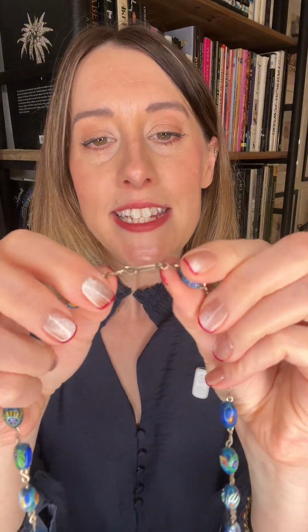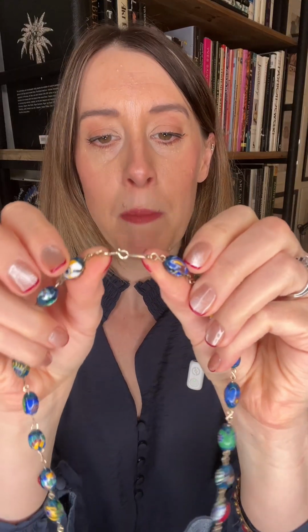These mille fiori beads are really collectible and very interesting, and are most likely Venetian in origin, being made on the island of Murano. I'll just take the necklace off so that you can see it. It does have a clasp to it. It's got a hook clasp there, but I've just popped it over my head so that you can, for speed really.